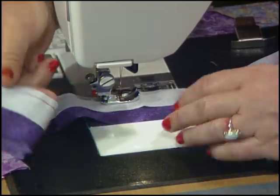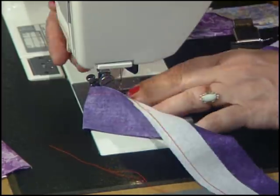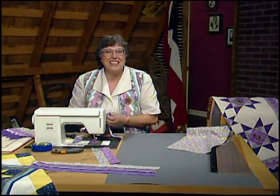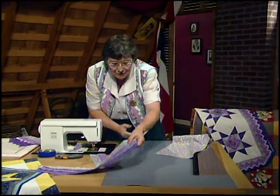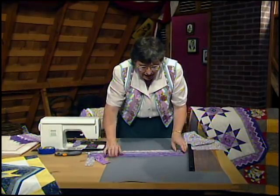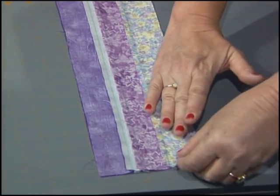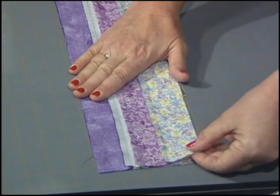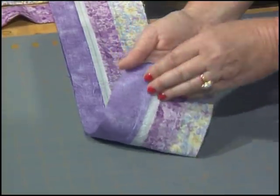So you're just going to line up your strips and sew them together, one after the other, right through there. Of course, I have some of mine already sewn. I want to show you how they look. Take those strips right here. Here's two sets of them. I actually took one full strip and cut it in half. But once you have it sewn together, press your seams in opposite directions. This time I pushed it towards the purple. On the one that's underneath, I pushed it away from the purple.